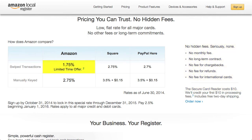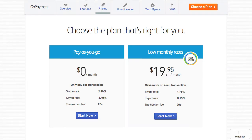There's a limited time 1.75% swipe rate if you sign up by October 31st, 2014, and that'll be good until December 31st, 2015. After that, it's 2.5%, which is generally lower than its competitors like Stripe, Square, and PayPal. Intuit GoPayment may work out to be cheaper though, depending on transaction volume, as they have a 1.75% swipe rate plus a 25 cents per transaction fee if you pay a $19.95 monthly fee.